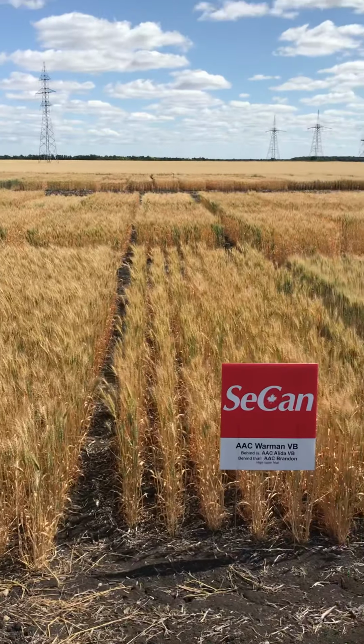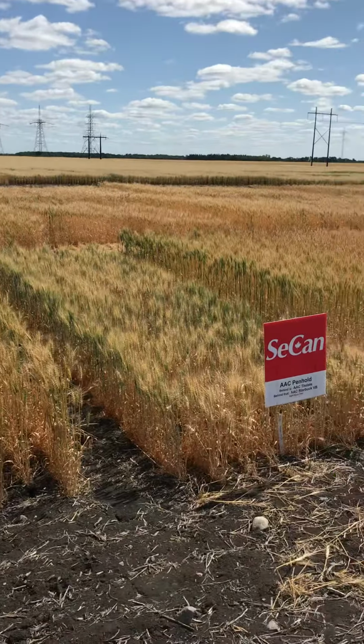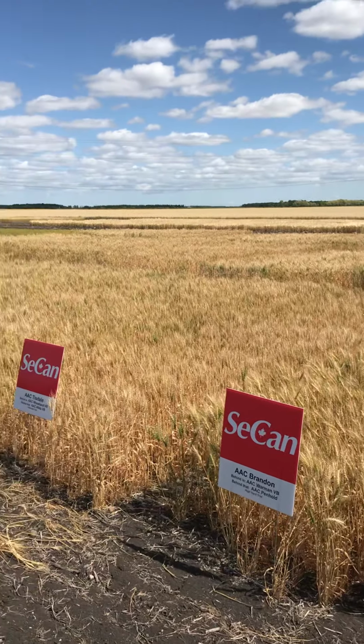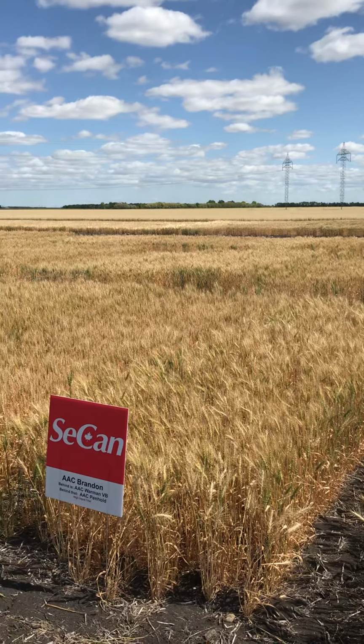So we've got 3 replicates. Look forward to seeing what we get out of this for yield. See if some varieties stand out with high inputs and some varieties stand out with low inputs under these conditions near Stonewall, near Grosse Isle, Manitoba.